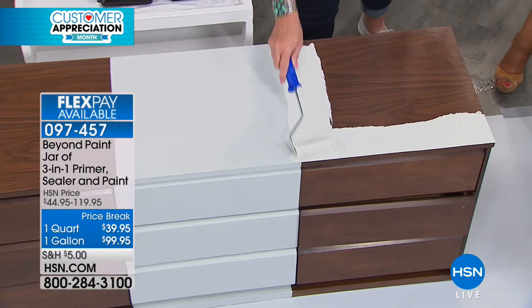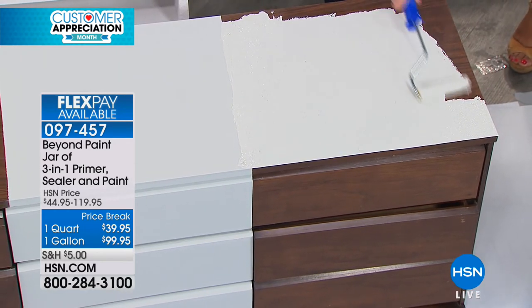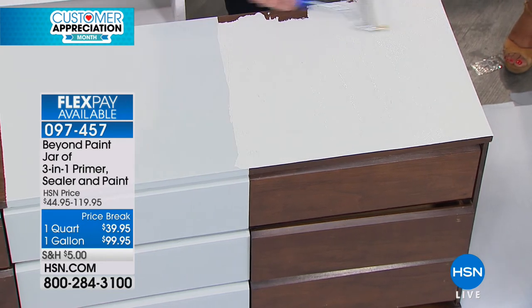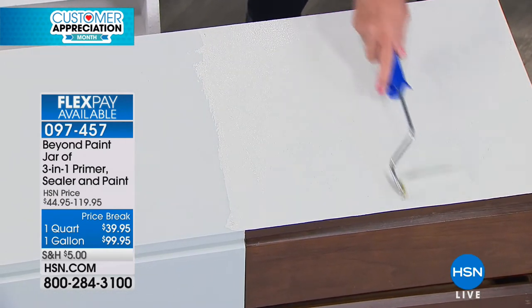And like I said, do not be afraid of brush marks or roller marks, because as it dries, it literally is a self-leveling finish. The nanotechnology, which, I mean, look at this, primer and sealer all in one. I could almost get away with one coat on this one.